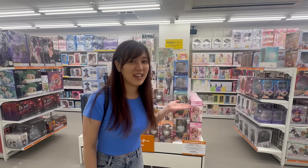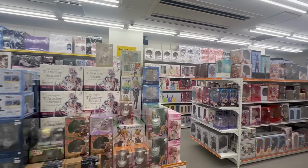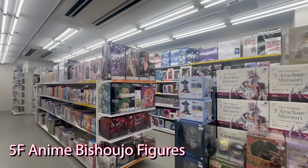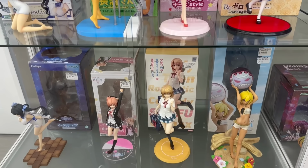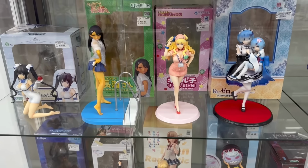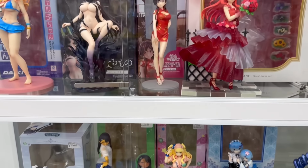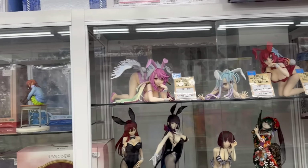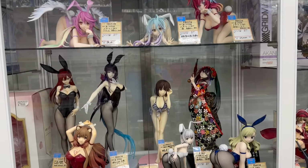So starting from the 5th floor, there's a lot of anime shoujo figures. I might need to pick something up. These are pre-owned figures and they have grades on them.